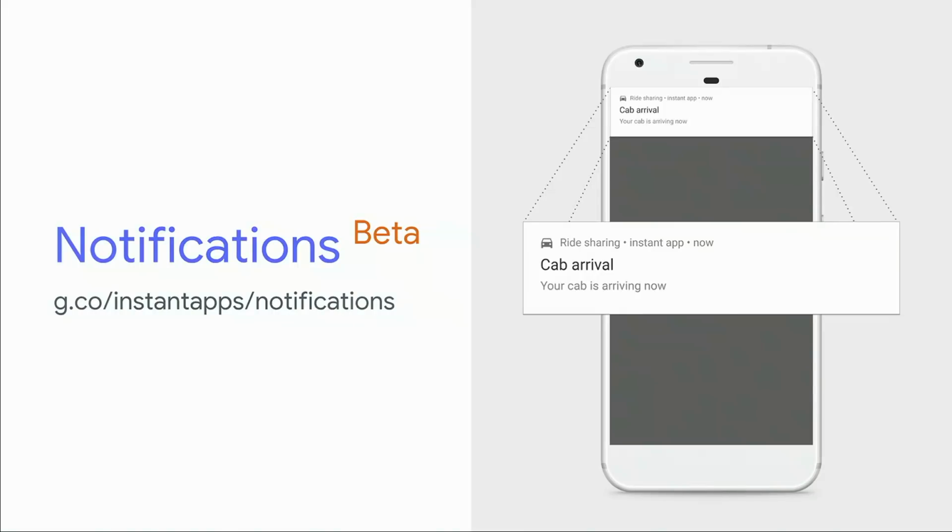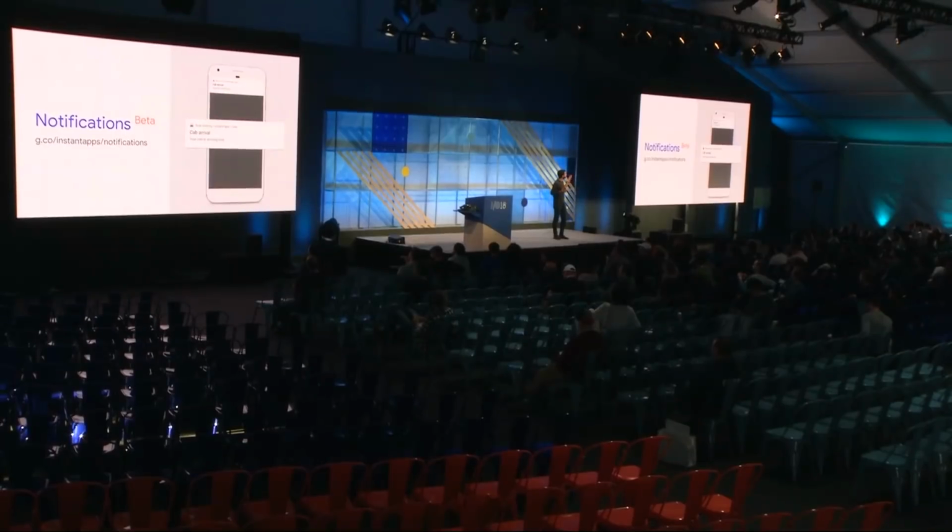I'm very happy to announce that with this notification beta program, we can start unlocking those core user journeys. And you can sign up for this beta program using the URL displayed on the screen, g.co/instantapps/notification. We would love to learn and implement some good use cases for notifications.